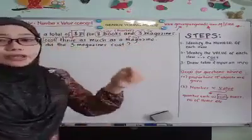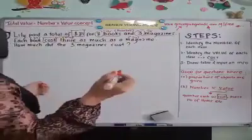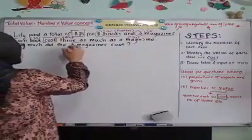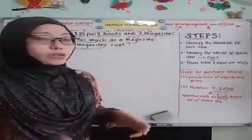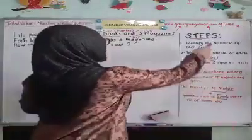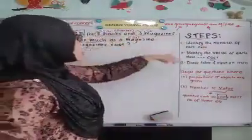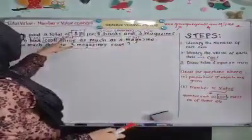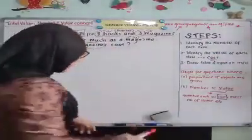Book is 3 units, magazine is 1 unit. I'm going to use units. Then the question is asking how much did the 3 magazines cost. I want to find the cost of the 3 magazines. Did we find all the steps needed? We have the number of each item. Yes. Do we have the value of the item? Yes, we have the value of the item. Now the next step is to draw the table. I'm going to draw the table.